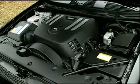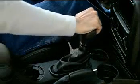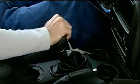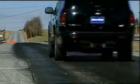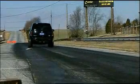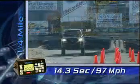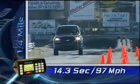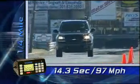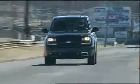Set low in the chassis to improve balance, the LS2 V8 drives either a rear or all-wheel drive system through a new high-torque 4-speed automatic transmission with unique T gear shift. We punched the pedal in our all-wheel drive tester and saw a best 0 to 60 time of 5.8 seconds. The quarter mile passes in 14.3 seconds at 97 miles per hour. That's almost 2 seconds quicker to 60 and over a second faster through the quarter than the standard Trailblazer.